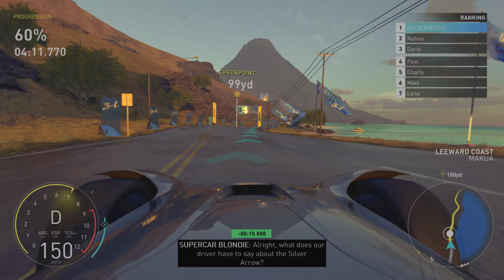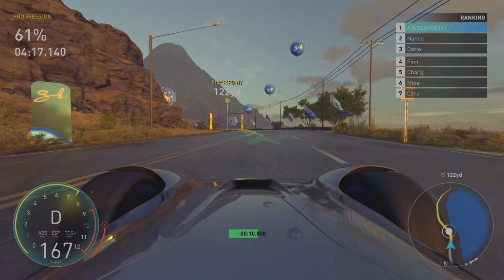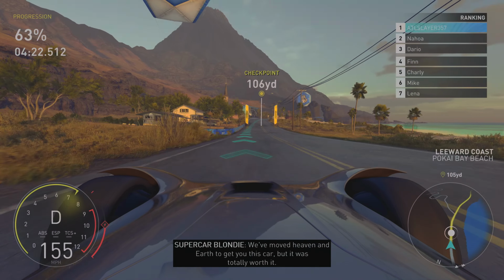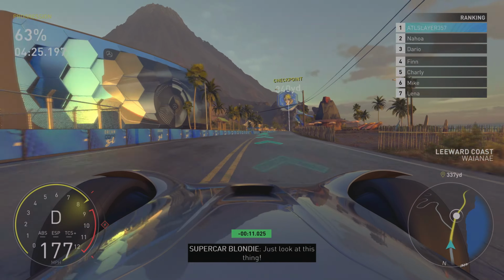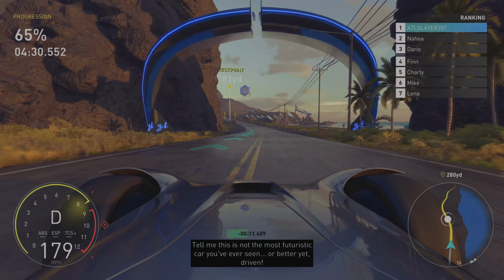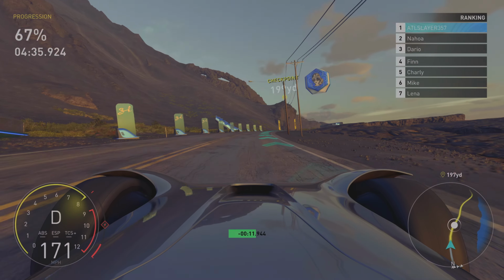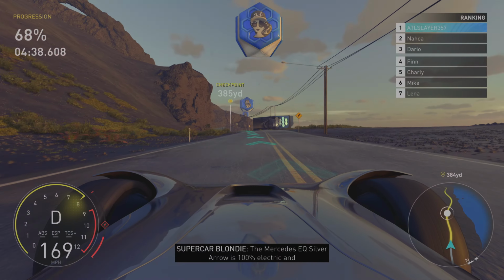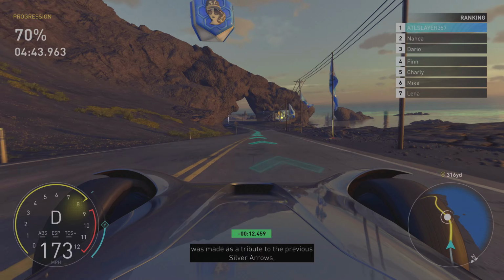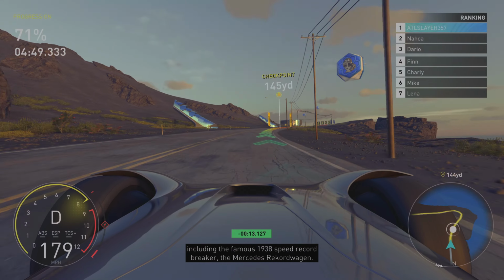Say about the Silver Arrow? We've moved heaven and earth to get you this car, but it was totally worth it. Just look at this thing. Tell me this is not the most futuristic car you've ever seen, or better yet, driven. The Mercedes EQ Silver Arrow is 100% electric and was made as a tribute to the previous Silver Arrows, including the famous 1938 speed record breaker, the Mercedes Record Wagen.